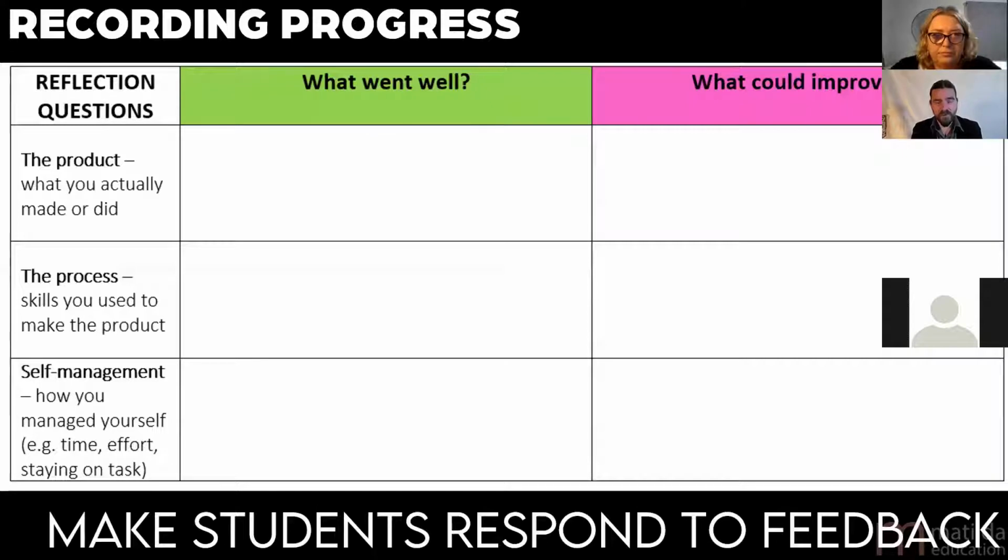Once they complete an assignment, I give them the rubric. They have to fill this little puppy out here, and it's only once they've done that that I'll give them the mark. And when they're doing another assignment using the same skills, I'll actually have them hold up what they reflected on last time.